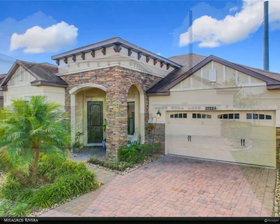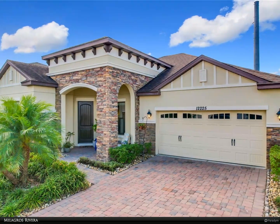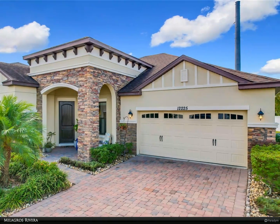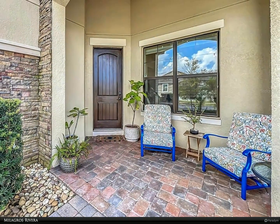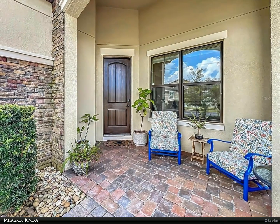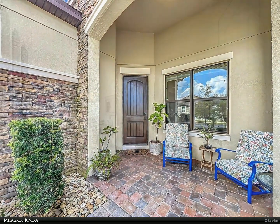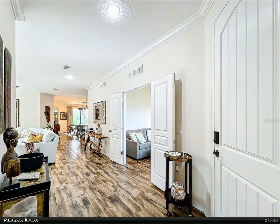Your home search is over. Welcome to this absolutely stunning 4-bedroom, 3-bath home located in the Somerset Park gated community in Lake Nona, luxury throughout. The minute you step into this home, you will be in love with this open floor plan that connects all the rooms with lots of space for the family to enjoy.